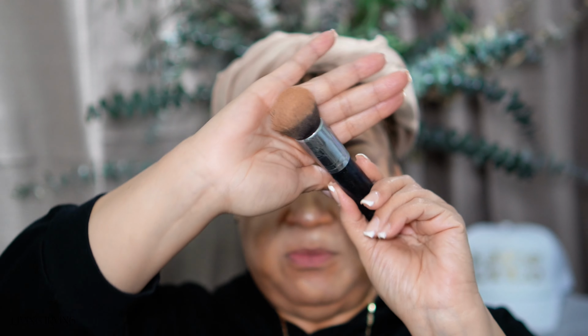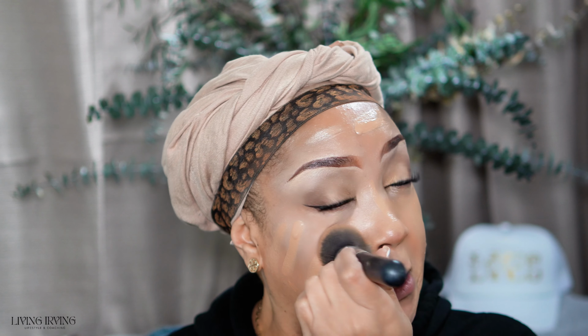Now, this more or less is definitely not full coverage. If you have flawless skin, then this may be your best friend. Like, this is enough. So I'm going to go in with one of my Morphe foundation brushes, and I'm going to go ahead and just tap this in to the skin, and look at how flawless this is. I'm going to stay away from my direct under eye because I'm going to conceal there.